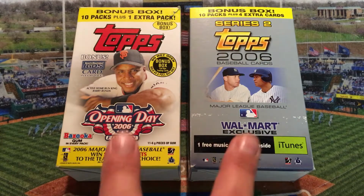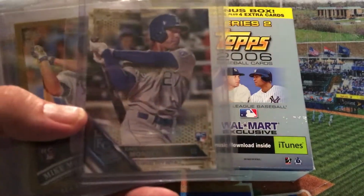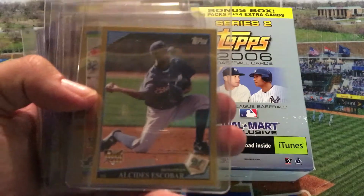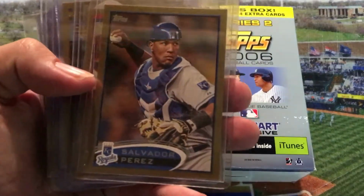And so I'll get to the blaster boxes in a minute, but how did I even go down the path of finding these cards? So a few videos ago, I showed you that I was working on the 2015 World Series champion Kansas City Royals. I've got a little project going on where I'm trying to get the Topps Gold parallel rookie card of each one of the players from that team.